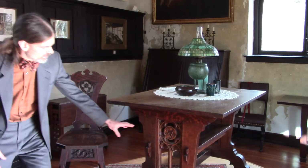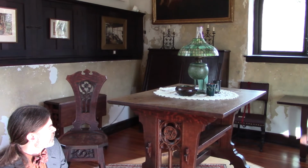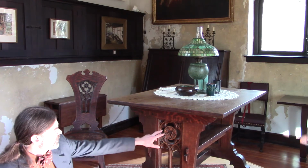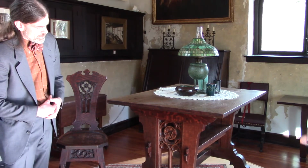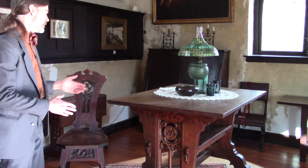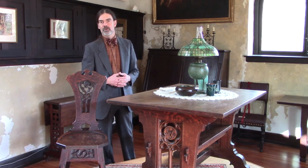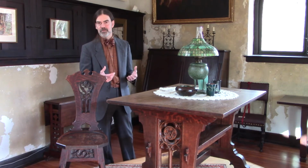And what you'll see in the side support is this really beautiful lunette with the Rose Valley R and V form logo. Now, the rose here is 5-petal. And if you go to the other side of the table, you can see the rose over there is a 4-petal wild rose.